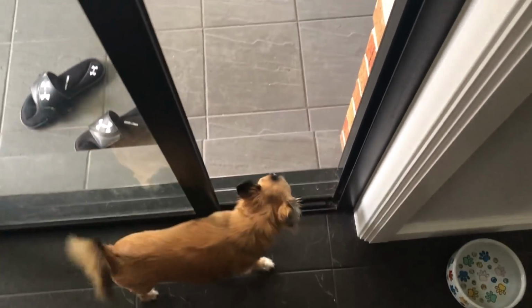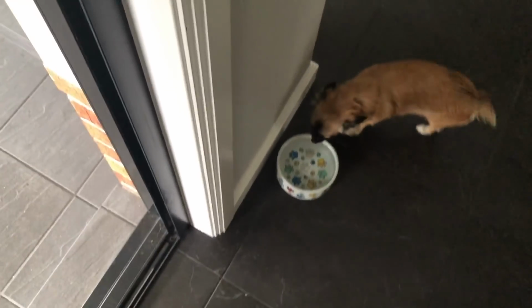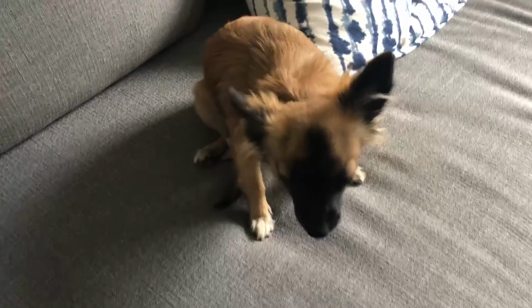Let's go do wee-wees. Come on. Out you go. Good girl. Maisie, come on. Hello. Please go pee. Fine. Maisie, I have a delivery. I have a delivery. It's mail time.